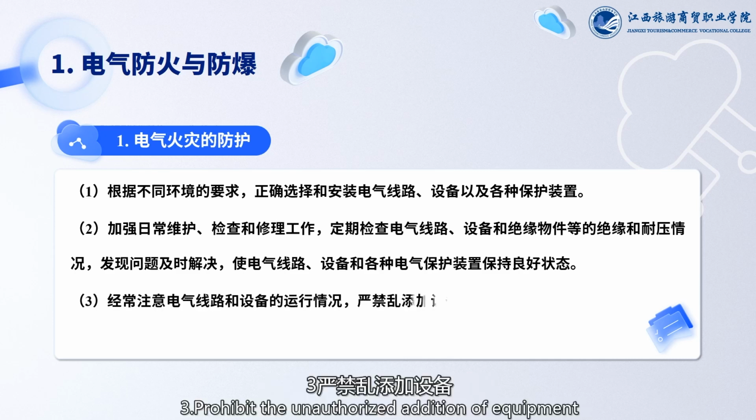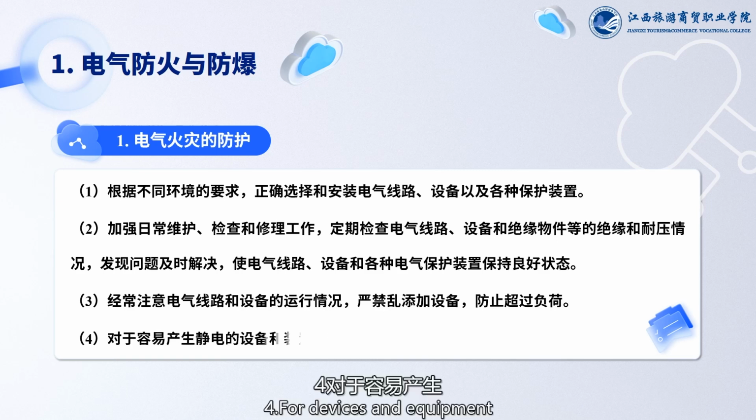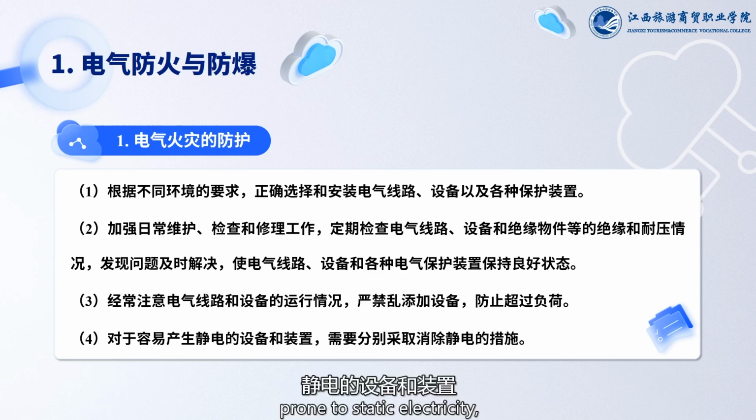3. Prohibit the unauthorized addition of equipment to prevent overloading. 4. For devices and equipment prone to static electricity, take appropriate measures to eliminate static electricity separately.